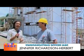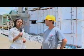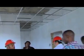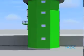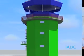We are now at the control tower site, and the work on the construction of the control tower base as well as the installation of the control tower cabin is ongoing. With me I have Mr. Richard Lubik of Aeronav. He's an engineer construction supervisor for Aeronav here at the Argyle International Airport, and they are responsible for the installation of the control tower cabin as well as the navigational aids, among other things that they're doing here at the IADC.